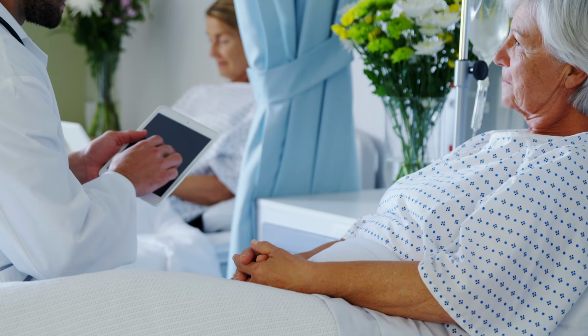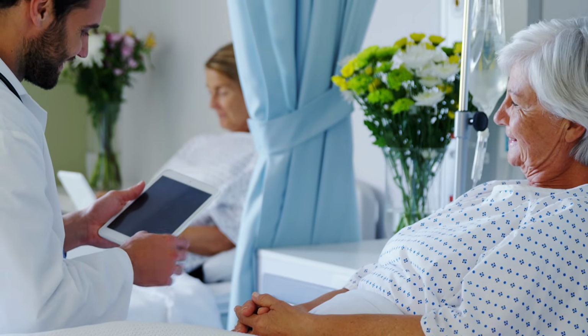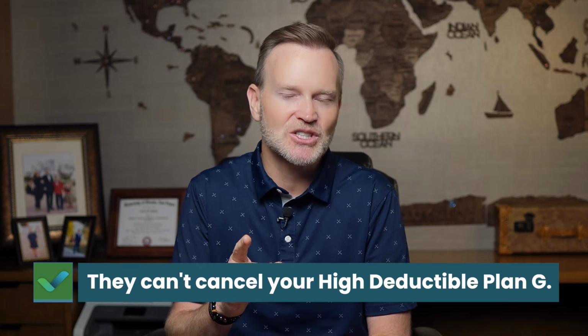And if you have had issues in the past couple of years, if you've been hospitalized, if you've had a heart attack, if you've had cancer, if something major has happened to you, then the insurance company might say, no, we're not going to take you. Now, they can't cancel your high deductible plan G. They have to keep you where you are, but they might not allow you to move to one of their other plans. And that's the same for other insurance companies too.